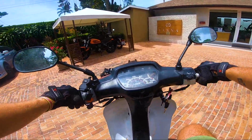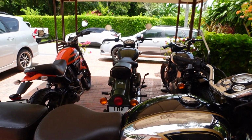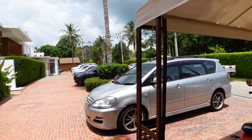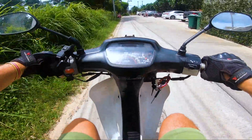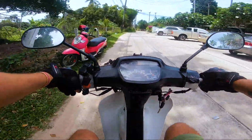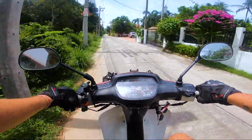And I just want to show you this collection of Royal Enfields, and there's a Ducati Scrambler there, really cool. I think they must belong to the residents or something, and because they're a little bit fancy, they get their own little tent. But yeah, so what happens is this road here, down here, just leads to the main area, the beach road, and I'll show you a couple of really cool sites. I'll show you the beach and just the location and the vibes.